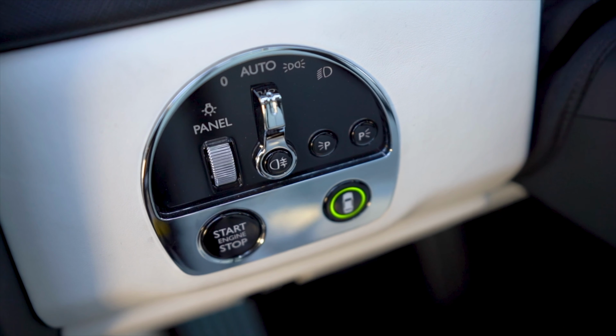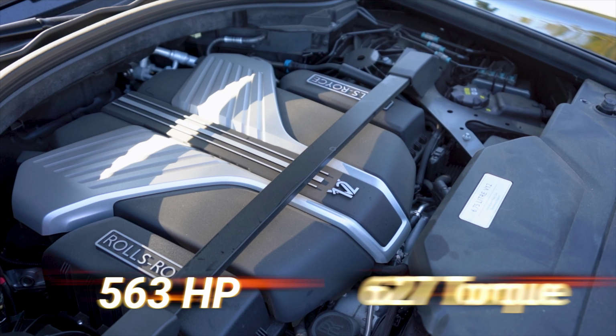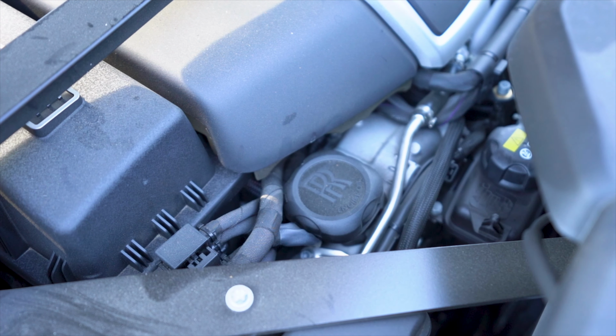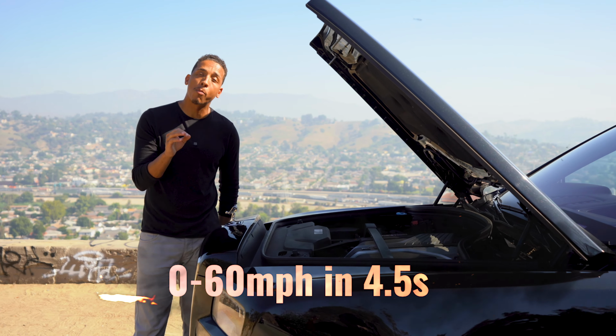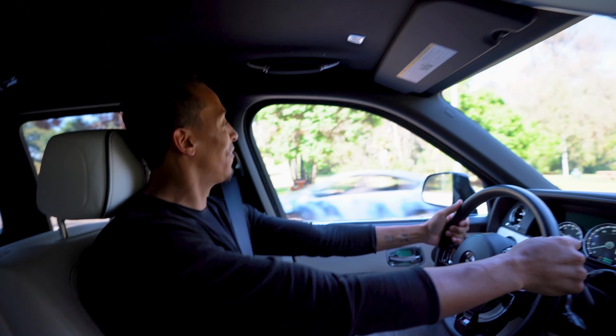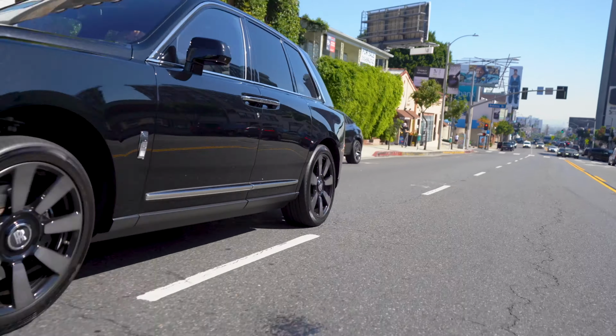We got a 6.75 liter twin turbocharged V12 giving you 563 horsepower and 627 pound-feet of torque. And we even got a double R for Rolls Royce on the engine oil cap, and we got a 0 to 60 in 4.5 seconds. Now I wouldn't usually do this in a Rolls Royce, and it feels awkward doing it, but 0 to 60 is pretty impressive for a 3-ton car.